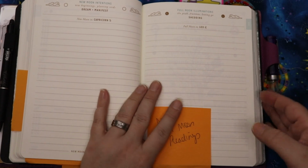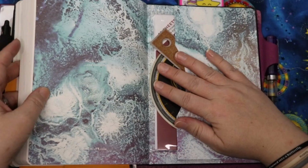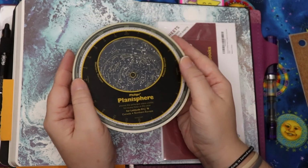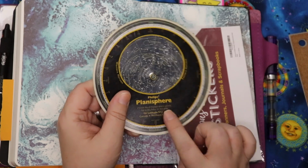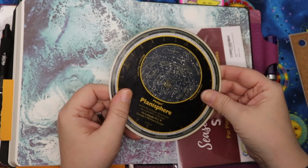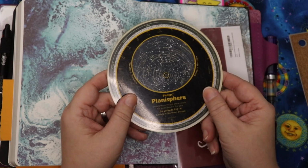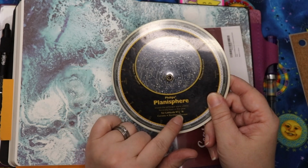And then in the back pen loop here, I didn't even show you one of the coolest parts. In the back here is a pocket. This is a planisphere, which I just think is really cool. I don't know how much I'll use it, but this was given to me by my one son's girlfriend, Kim. It lets you change the wheel, dial in to the day and the time, and see what constellations should be visible in the sky for Canada, for latitude 51.5 north.